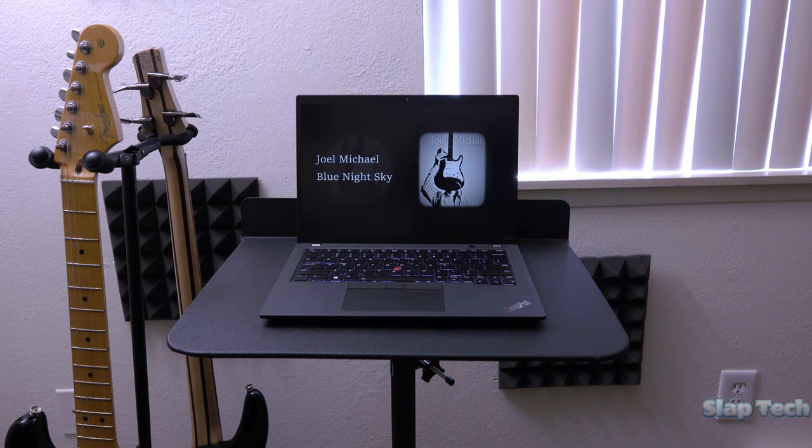Something else that's cool about this webcam is you can turn the ThinkShutter on and it won't cut off the file and it won't remove you from any conversations like Zoom or Teams meetings. And if you turn the ThinkShutter back off, it just goes right back to the video.